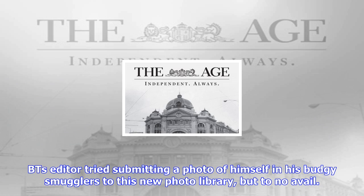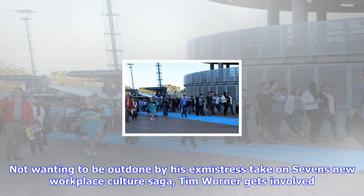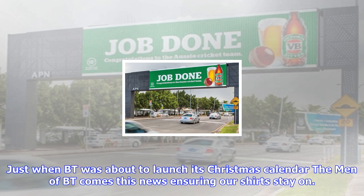Not wanting to be outdone by his ex-mistress take on Seven's new workplace culture saga, Tim Warner gets involved. Just when BT was about to launch its Christmas calendar, the men of BT comes this news, ensuring our shirts stay on. Jackie Purcell joins Carrot Sydney to handle ecosystem planning, which BT can confirm doesn't involve mineral soil.